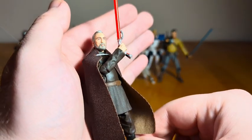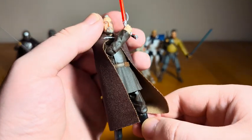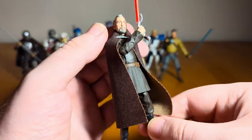The face print and sculpt look really nice. He articulates well. He's got the soft goods cloak. The accessories are pretty good. He's got his lightsaber, and he comes with an interchangeable lightning hand, which is great.